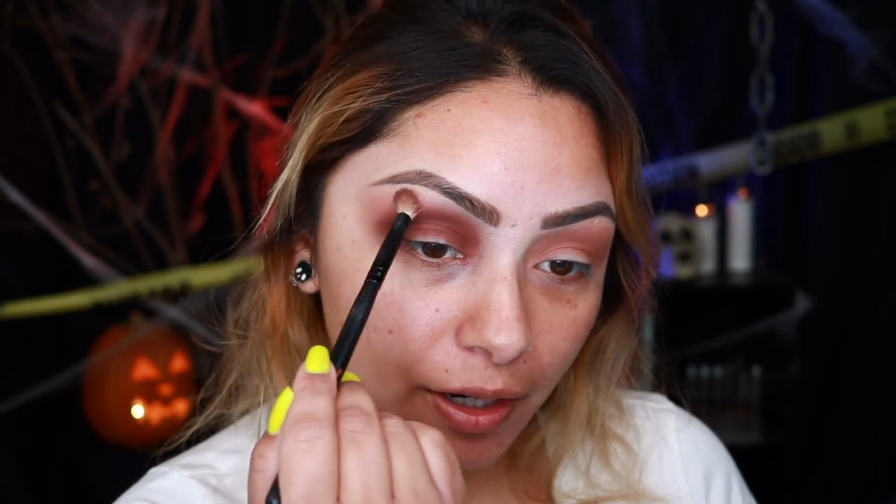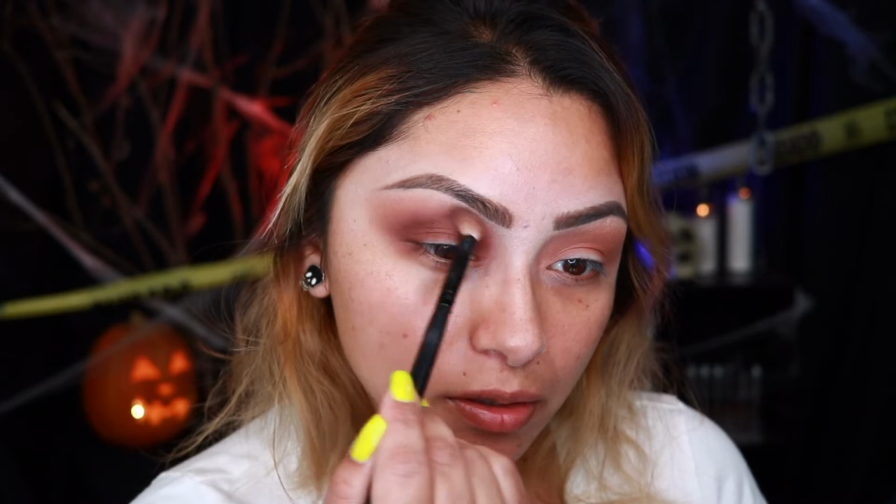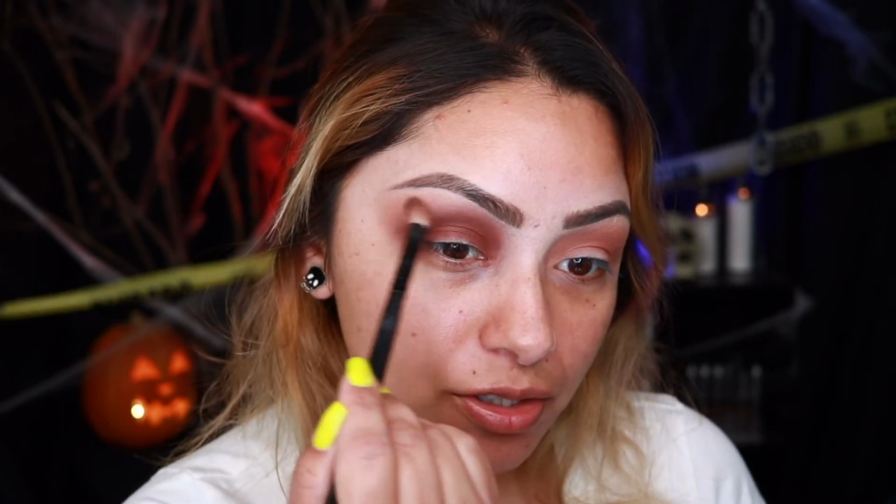So now grabbing the same exact blending brush that I used with the previous color, I'm just going to start to blend those together. I just don't want any hard edges.